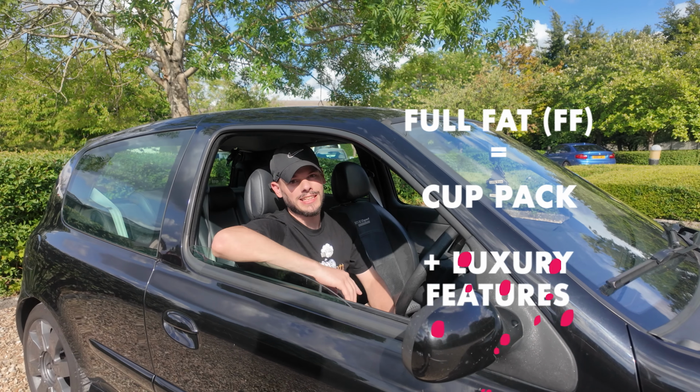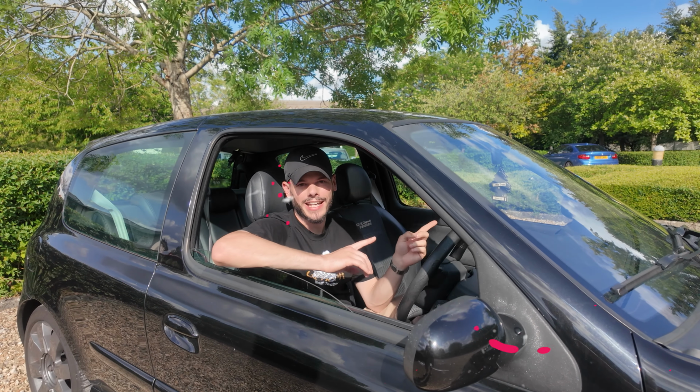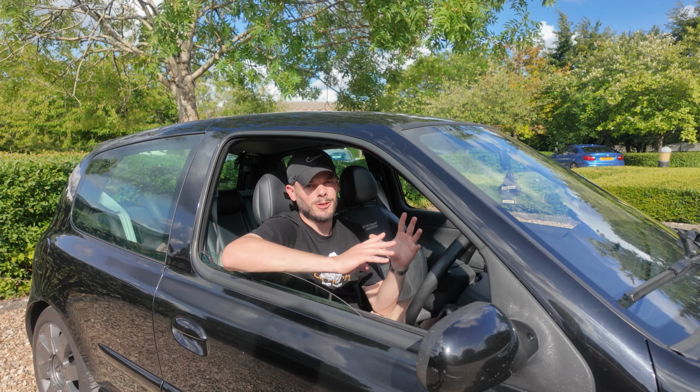So this one is a full fat, and if you know Clios, you know what that means. If you don't know Clios, basically means it has the cup chassis as well as the AC and a few other bits. However, this car has had the AC deleted. It's been on track before. It might have been on track a few times. It's a 182, a lot of them have been on track.